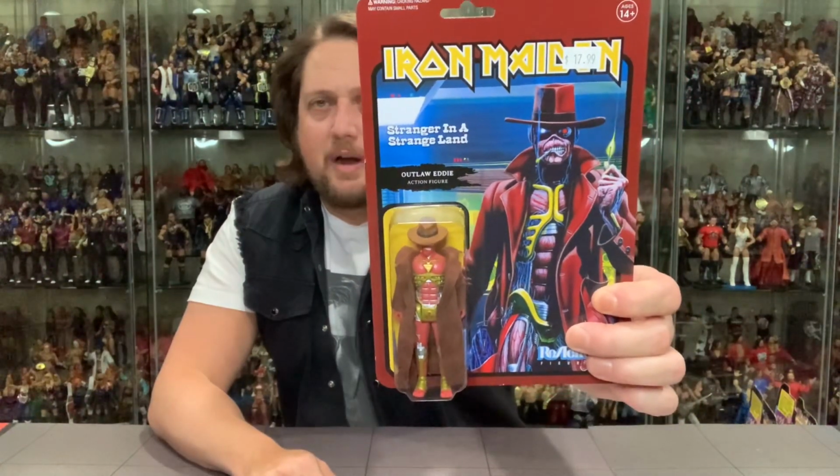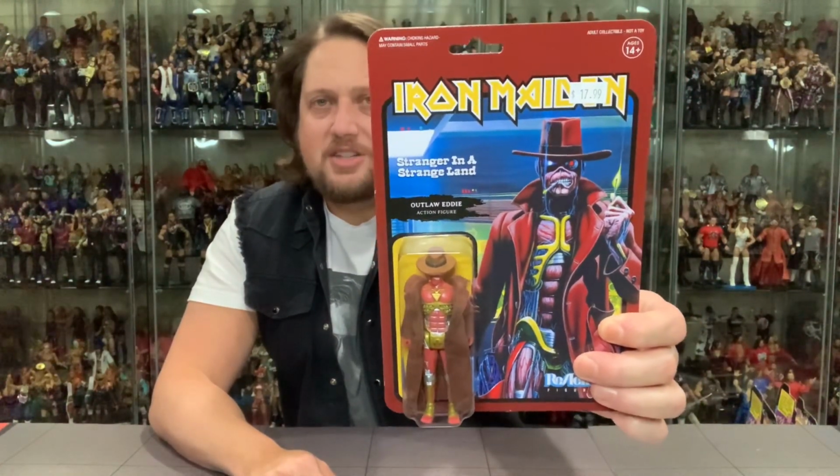But this is the Outlaw Eddie Super 7 ReAction figure. So I do buy all the Motorhead ones of these. They have to be unpunched, though. And I got those. I keep those on card. This one, however, you know what I'm going to do? I saw this, and it clicked in my brain when I saw it at the toy store. I said, you know what I'm going to do?